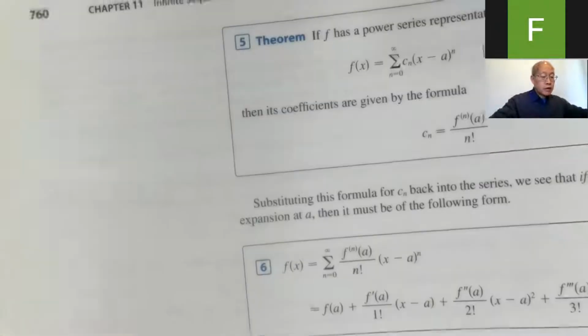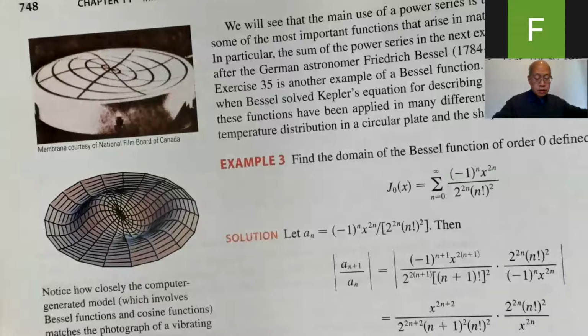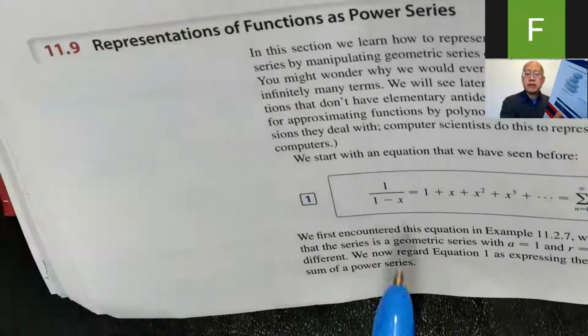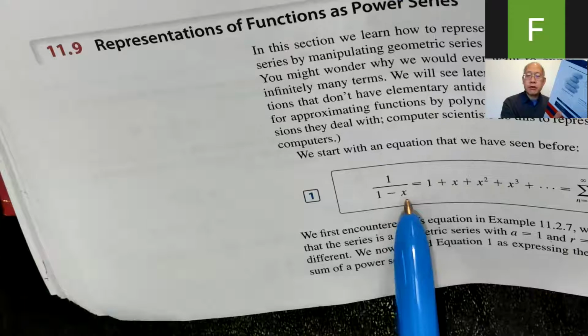And then keep in mind our geometric series, right? Okay. So a basic geometric series, a over 1 minus r. A is the first term, r is a common ratio, and we're doing that over and over and over in this section. Okay.